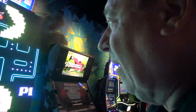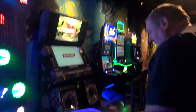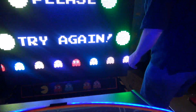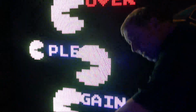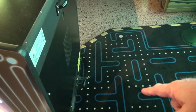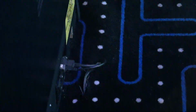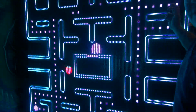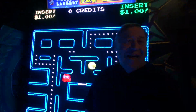Just kidding. Isn't that a beautiful screen? This is carpet here, and the base has the connection. See the cable for the TV set. So this is like a big screen console. That's nice. Beautiful. The arcade.